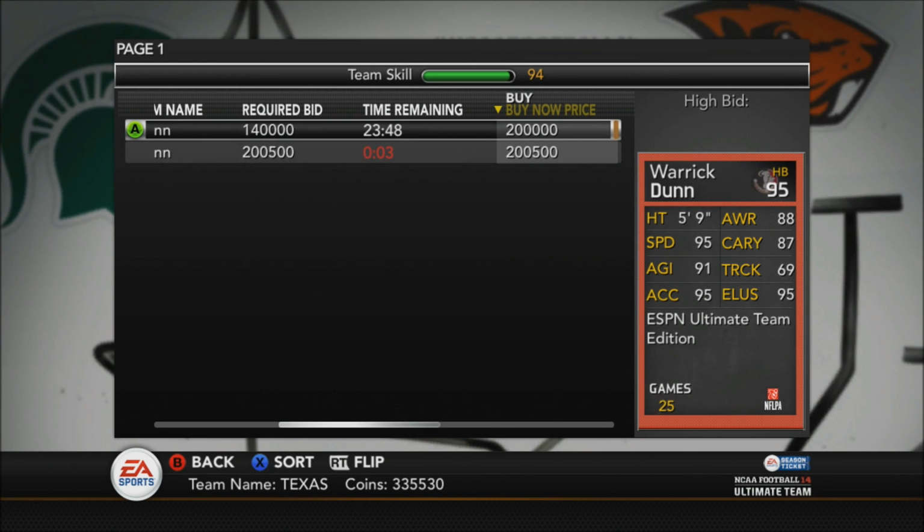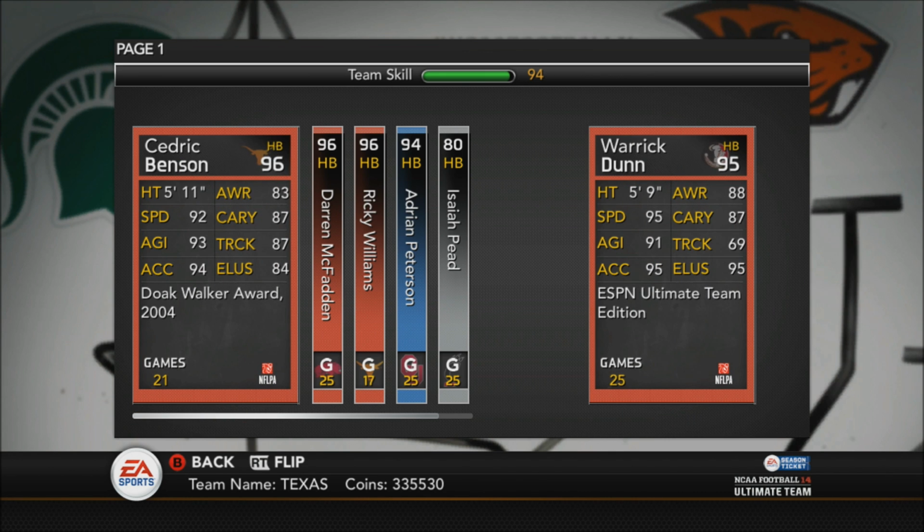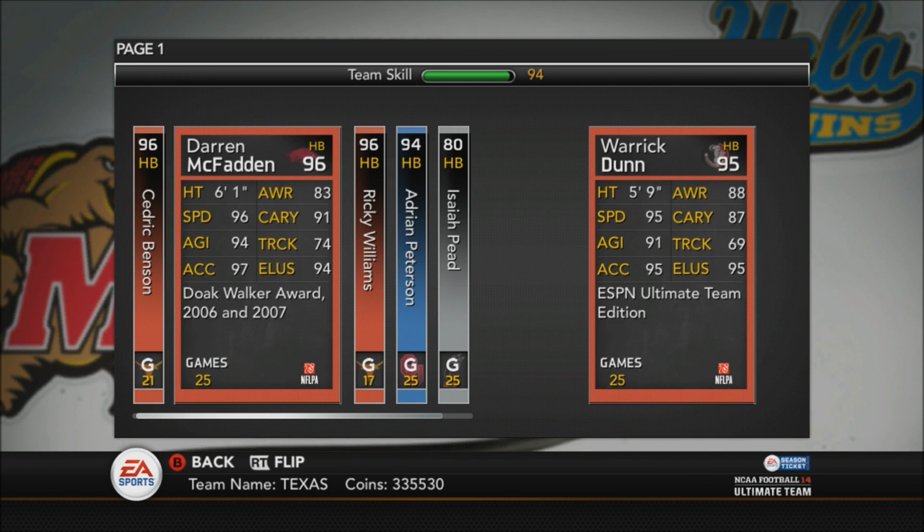Let's go ahead and compare him to Cedric Benson, Darren McFadden, Ricky, and Adrian Peterson to see what his stats look like. He's faster, but other than that, his trucking is not there. But trucking really doesn't matter in this game. We got Darren McFadden, who's pretty much the best back to have. I want to say overall his run blocking is not that great, but pretty much Darren McFadden is a pretty nice back. You can't fail with him.